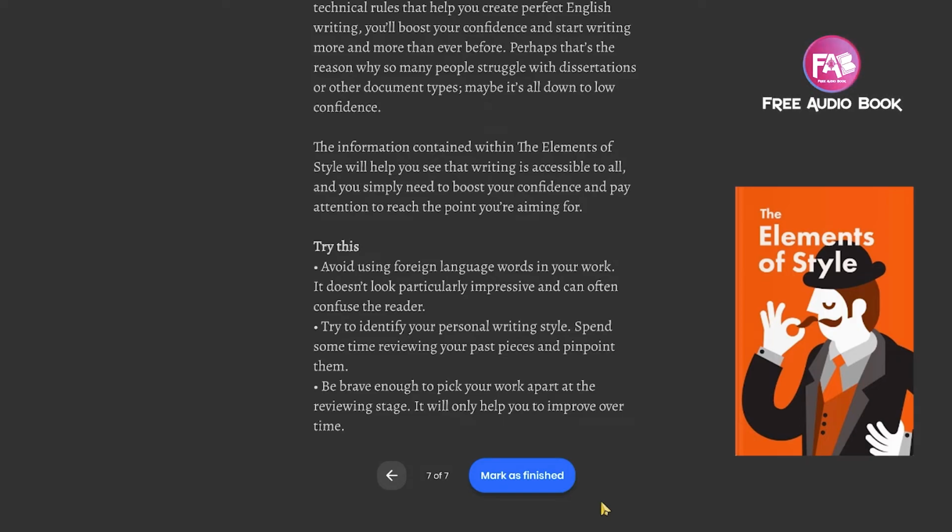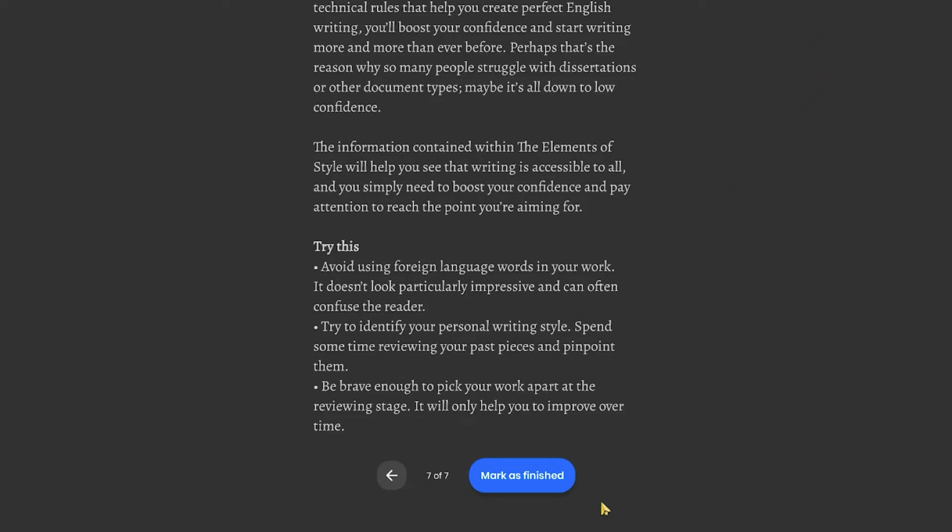Try this. Avoid using foreign language words in your work. It doesn't look particularly impressive and can often confuse the reader. Try to identify your personal writing style. Spend some time reviewing your past pieces and pinpoint it. Be brave enough to pick your work apart at the reviewing stage. It will only help you improve over time.